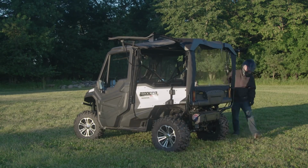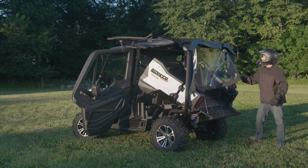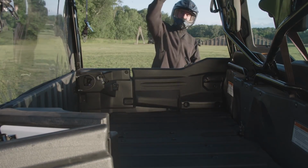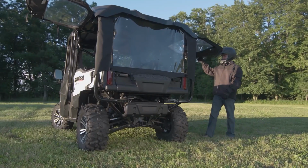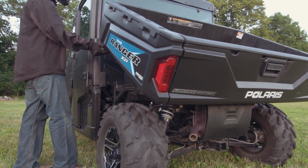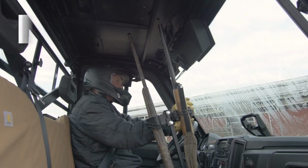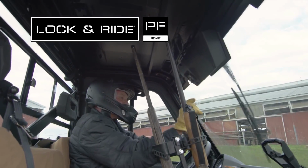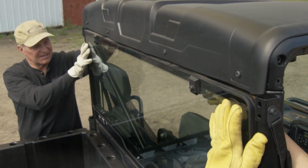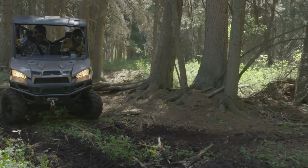See how the Pioneer cab's enclosed design makes even more work when it comes time to dump the rear cargo box. Finally, the Pioneer's cab traps cargo smells inside itself. Haul anything that smells and there's no escaping it. Ranger's gas assist dumping box operates independent of the cab system, so it's ready to work whenever you need it. Only Ranger's patented Lock and Ride and ProFit Polaris engineered cab systems and components are available with more options at every price point. You saw the proof.